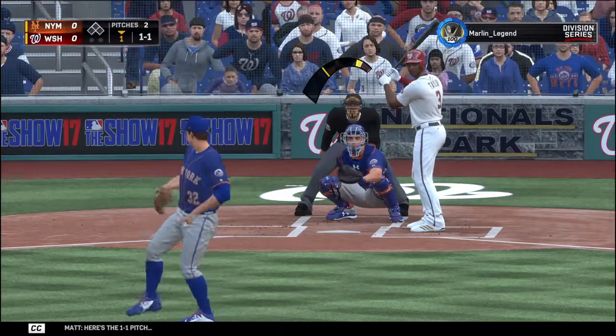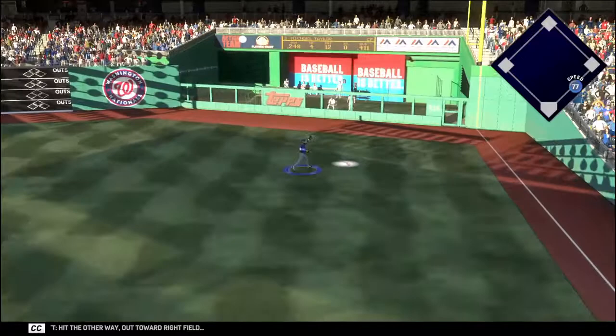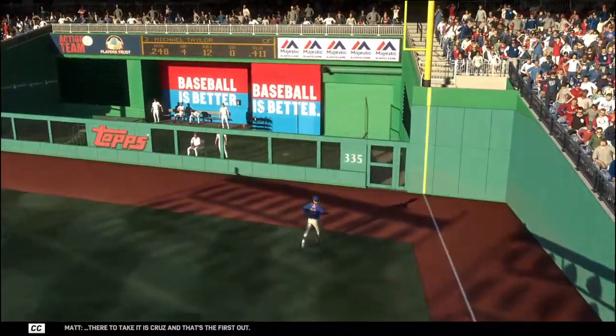Here's the 1-1 pitch. Hit the other way out toward right field. There to take it is Cruz, and that's the first out.